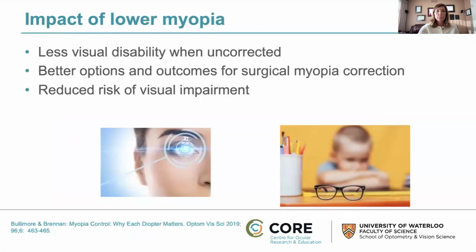And when we think about the impact of lower myopia, I'm going to pause on this slide for a second or two, because this is how I describe the need for myopia management to my patients and my parents. So why do I want to introduce myopia management, and why do I want to have that child have a lower prescription? Parents often think, well, I have a high prescription, I've worn glasses all my life. Why is that an issue?